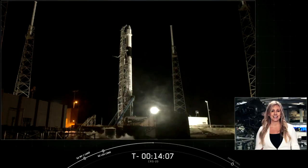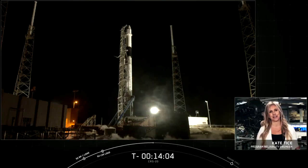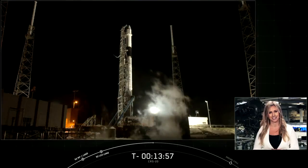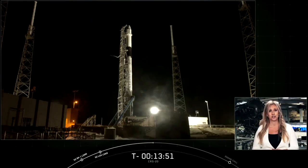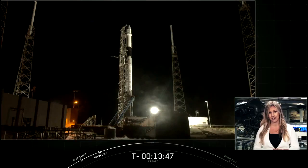I'm Kate Tice, a Senior Program Reliability Engineer here at SpaceX. It's great to be here with you to cover our 20th commercial resupply mission to the International Space Station for NASA. Tonight's mission is a special one as we bid farewell to the first version of our Dragon vehicle, which made its debut in 2012 as the first private spacecraft in history to visit the International Space Station.